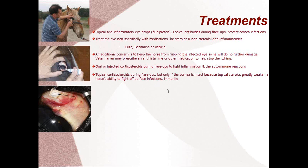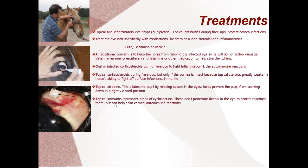Topical steroids. Let's see. Topical atropine, which dilates the pupil. This helps with the muscle spasm and the pain, so it prevents the pupil from scarring. Topical immunosuppressant drops like cyclosporine. This is where we're saying they don't penetrate deeply enough, so we can still have leftover infection in inner parts of the eye. And they help calm the corneal autoimmune reactions. And you can see one actually being inserted here on the left.